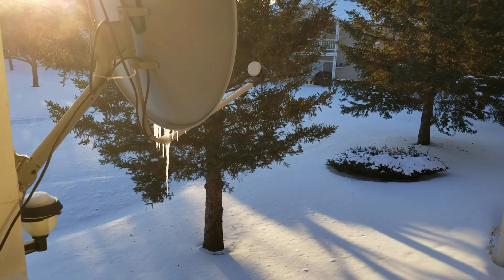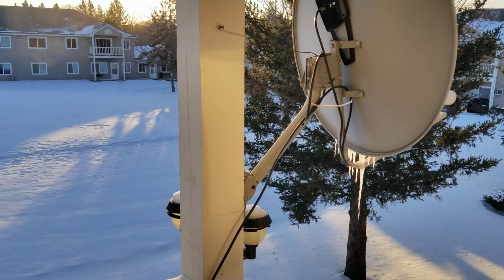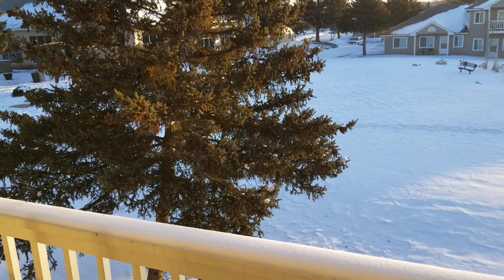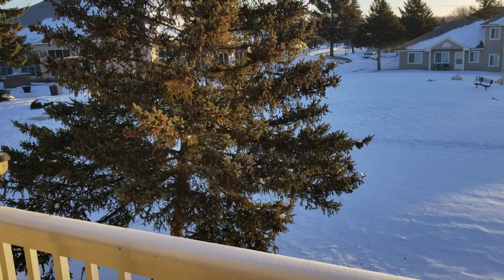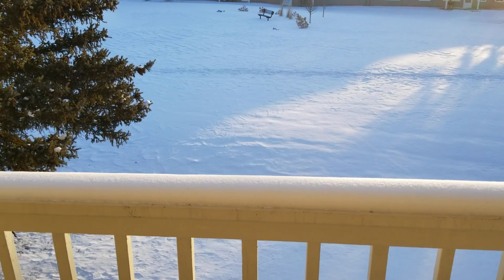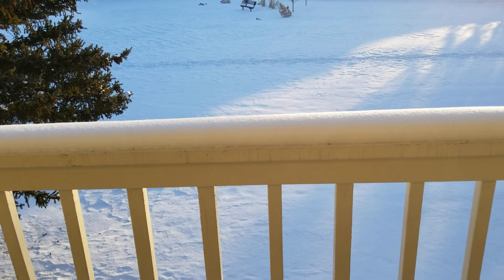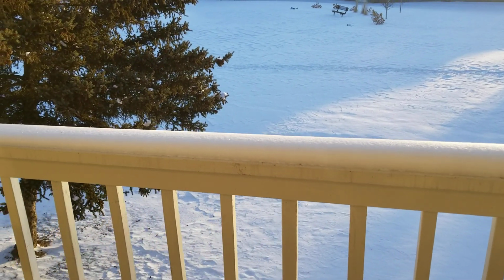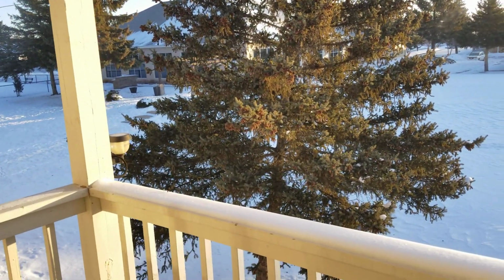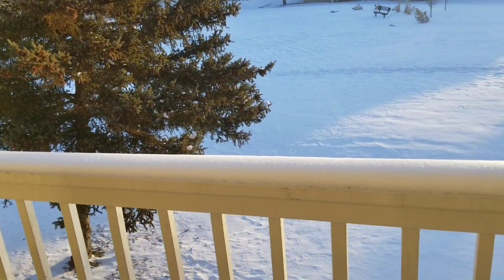You can see the free-to-air satellite covered in icicles, and you can see the steam because I opened the door and the heat. So I've got a lot of snow on the panels. Just like on my porch, you can see the height of the snow right there. I just want to show you guys, but it's promising. The sun is coming up, so we'll see if it's going to do any melting on the panels.